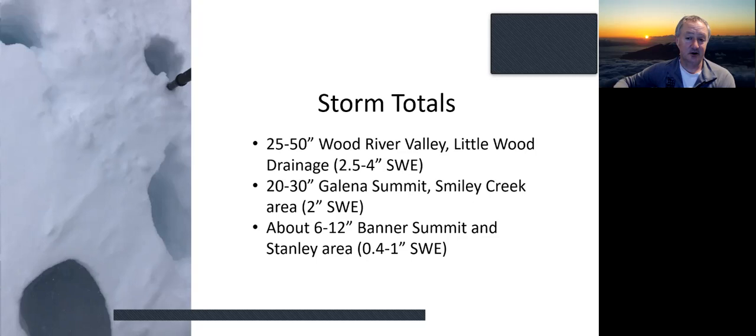So a huge storm in the Wood River Valley and Galena Summit area. The Banner Summit and Stanley Mountains got left out a little bit on this one, but still, an inch of water and 1 foot of snow is nothing to sneeze at.